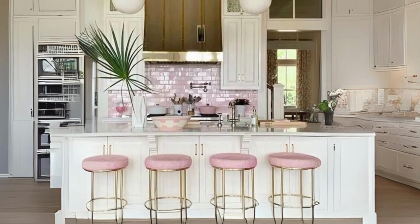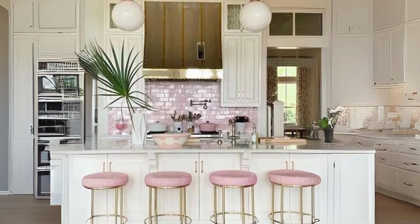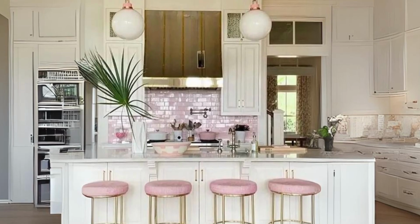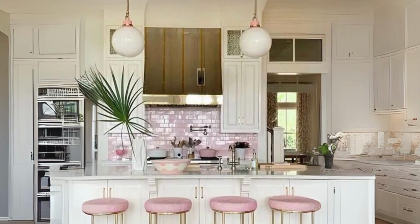Tropical glam. Bring in a tropical vibe with white cabinetry, a pink tile backsplash, and matching stools. Pink tableware and pendant lamps add a playful yet elegant touch.